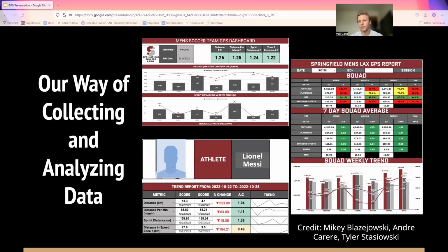But yeah, it's a learning process for all of us when it comes to this. We get to develop and customize the dashboards the way we want them. The way we analyze the data too, it's just very simple to look at, right? Using colors, bar graphs, charts and numbers to simplify everything, so the coaches can quickly look at it and be like, okay, this was high, low, or medium, and so on and so forth.